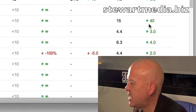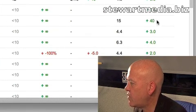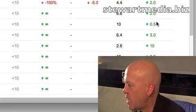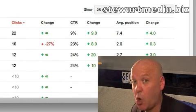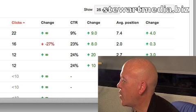And then we've seen these massive jumps in rankings. So this column here is an average ranking over time. We've seen this one's gone up 40 spots right onto the front page. So a lot of good stuff is happening with the site right now. That's an indication that something's going well, or might be the Panda dance. We don't know yet.